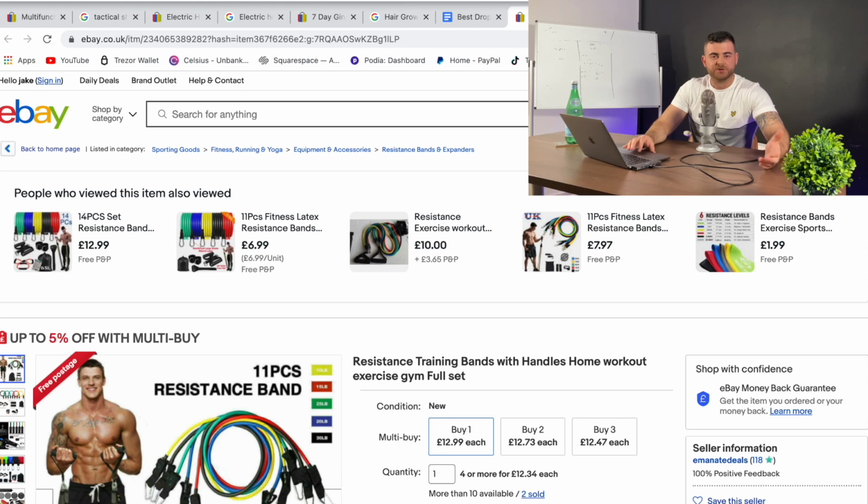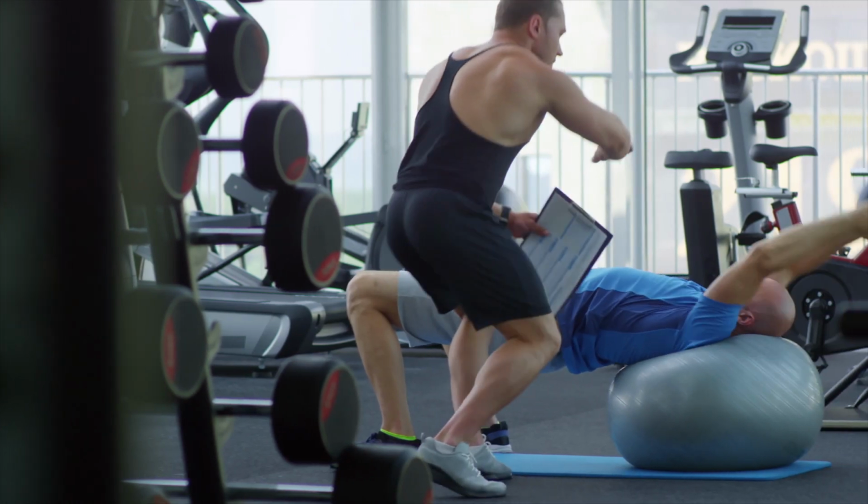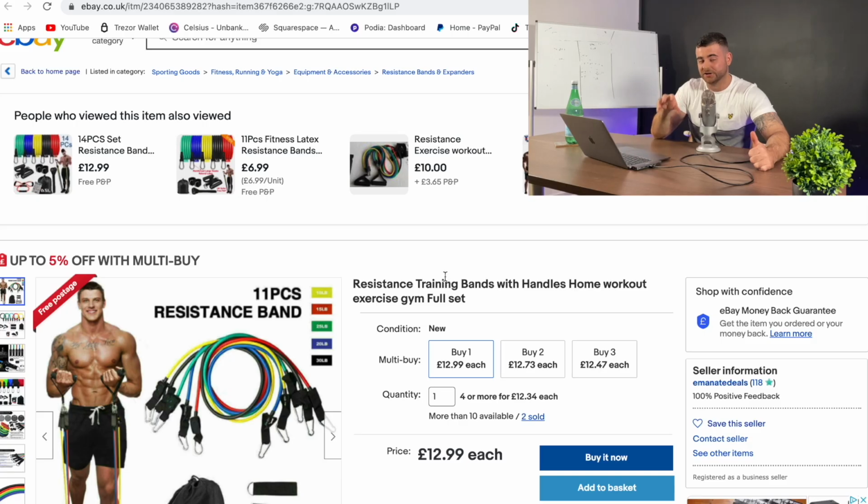Now, one thing I love about this product is you can add a lot of upsells. You can add things like dumbbells, medicine balls, even ab stimulators, right? So this works super well. Now remember, if you're adding upsells, the customer has to have a good experience on the first time buy.